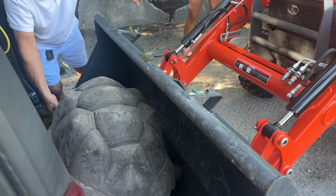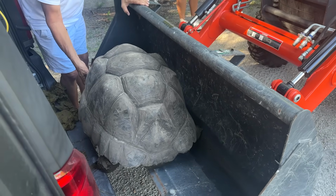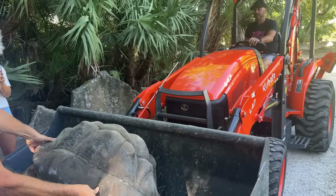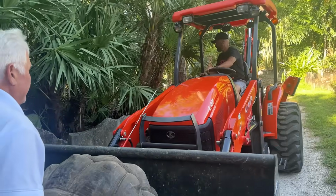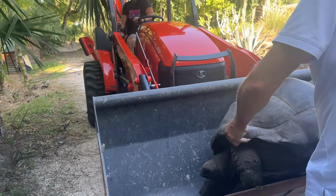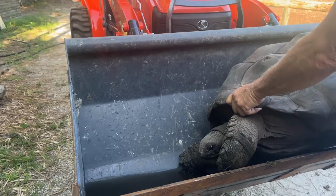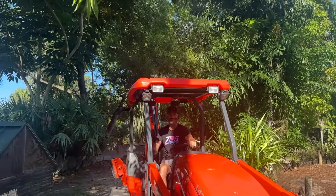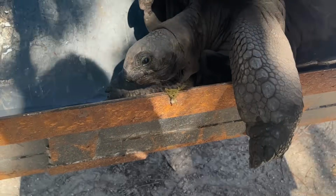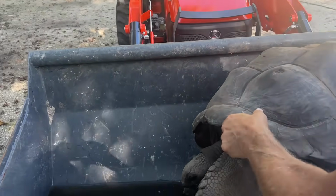Back up a little bit, just a little bit. Okay, now tilt. All right. Wow. So much easier with the tractor. I'm gonna go to the far side of the enclosure. It's all right, little girl. How exciting! Are you so excited? Tilt it back a little more. I have to raise it. Oh, you can't tilt it back anymore? But she's strong and she's trying to get out.